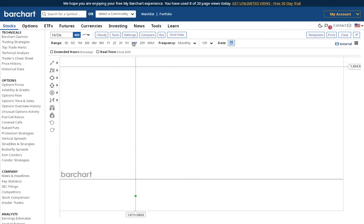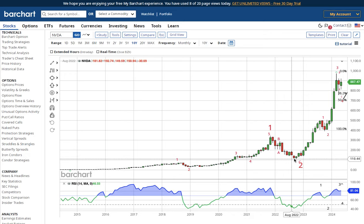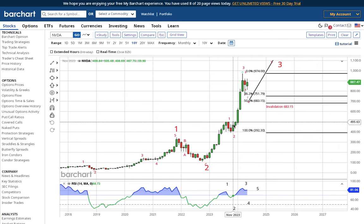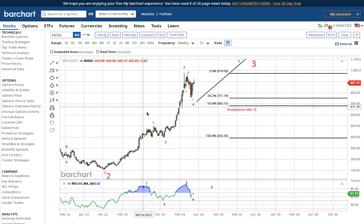Bare minimum for NVIDIA, I've smoked this, but just a very quick corollary analysis: 1, 2, 3, 4, 5, smoke, smoke, smoke, and ABC correction wave 2, smoke, smoke, smoke, and this smoke, smoke, smoke. And now from this low, it appears wave 1, wave 2. Am I a gambling buffoon? No, there's actually a little bit of TA behind this.